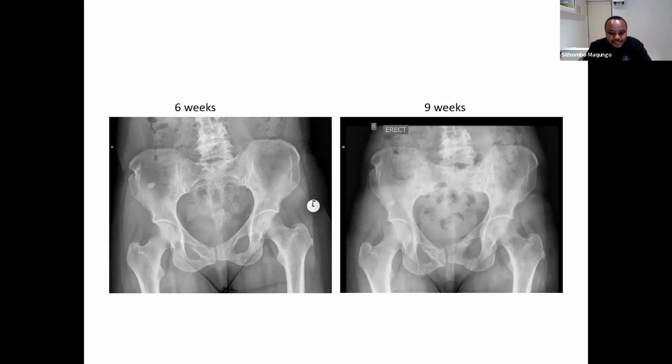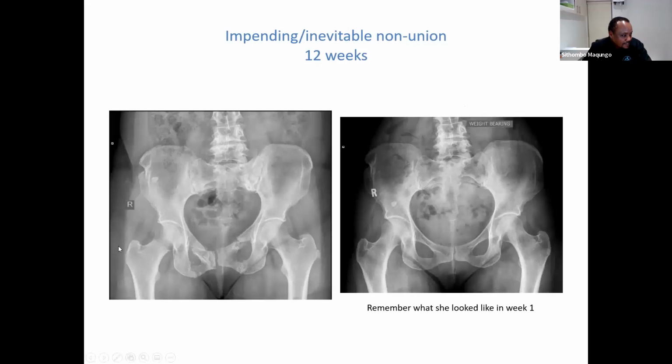And fine. So at nine weeks, we agree to give it a bit more time, but we'll continue her on vitamin D, importantly. She's like, okay, fine, we'll see you in 3 weeks. And she comes back. This is now at 12 weeks. And she's looking like this. And remember what she looked like when she came in. You could hardly see the fracture.